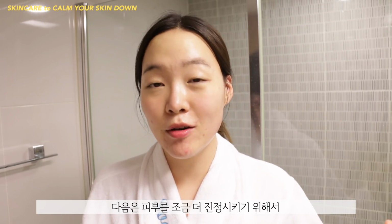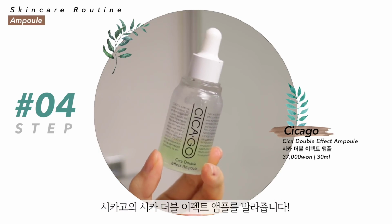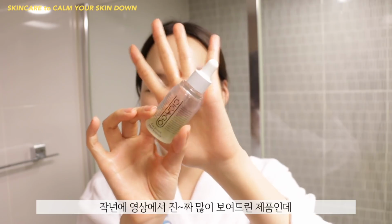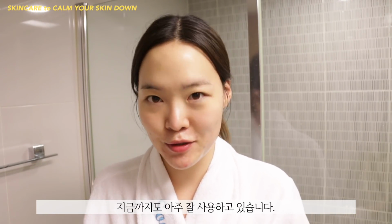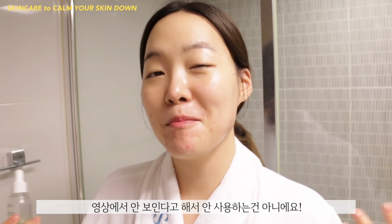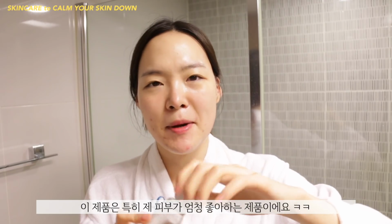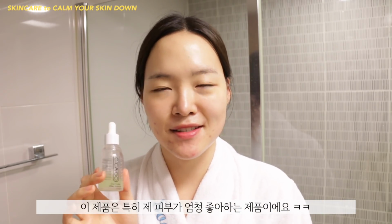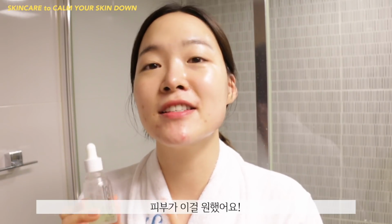Next, to calm and also hydrate a little bit more, I use this Cicago Cica Double Effect Ampoule. Man, I used to rave about this so much last year, and I still continue to use it, guys. Just because I don't mention it in a video doesn't mean I don't use it at all. I think my skin just really loves this stuff. Unconsciously, I'm serious, guys, unconsciously my skin wanted this.